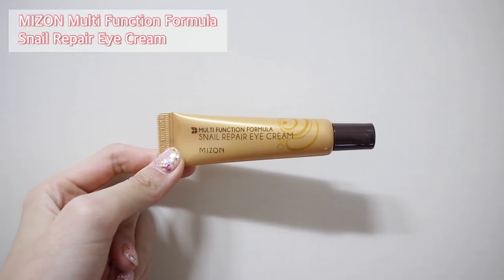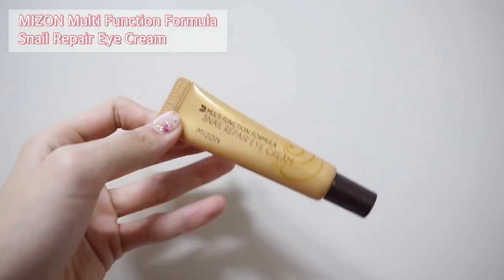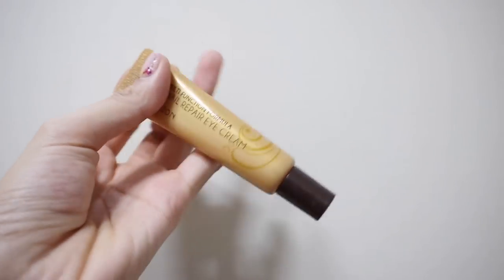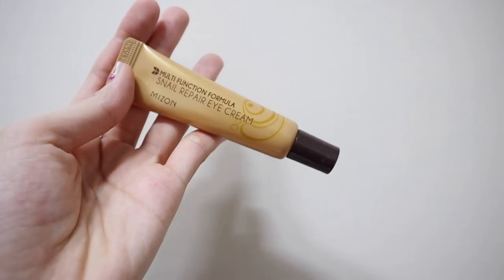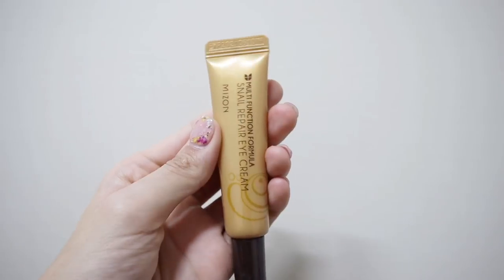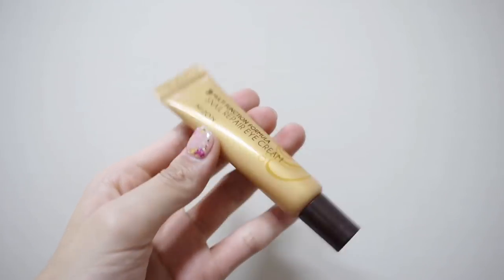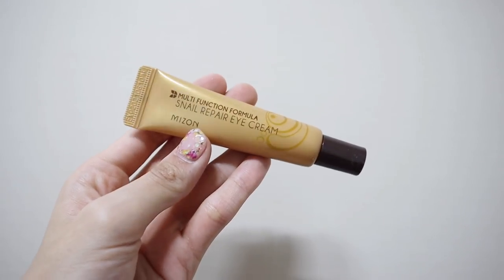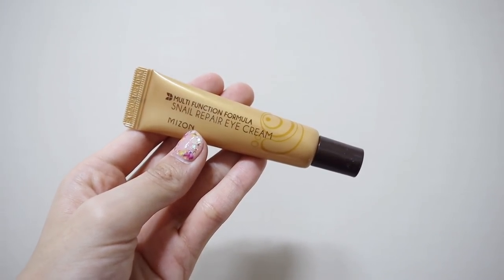This is the Miso Multifunctioning Formula Snail Repair Eye Cream, and they say that by the age of 25 you need to start putting on eye cream. Eye cream could be pretty expensive, so if you guys are looking for a very affordable eye cream, I definitely recommend this one out. I feel like it is going to be helping you in your area of price.